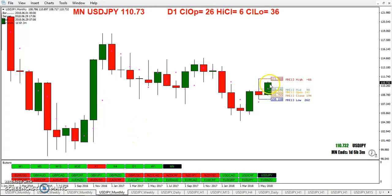And the month, it looks like we're going to end in the upper wick zone of the previous month's candle on the dollar yen. That's no surprise there, right?